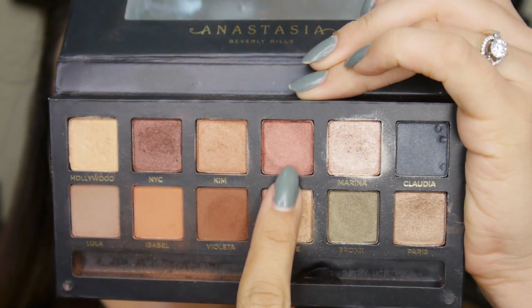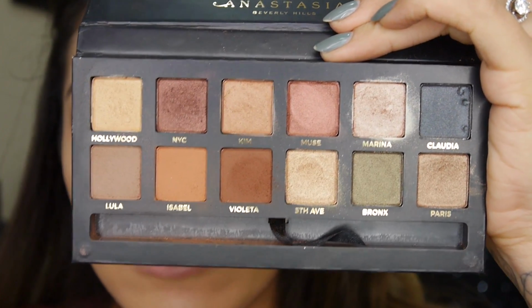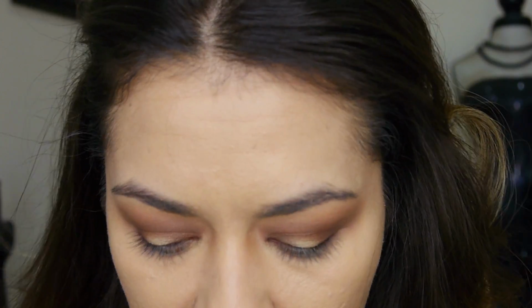Alright guys, so now I'm going to go in with this gorgeous cranberry shimmer shade called Muse, and I'm going to take that to the center of the lid.